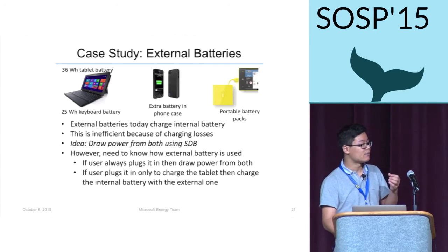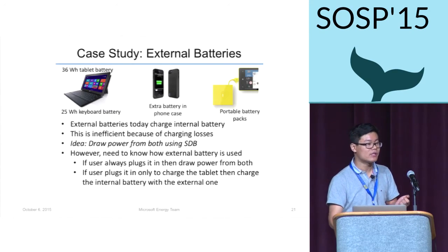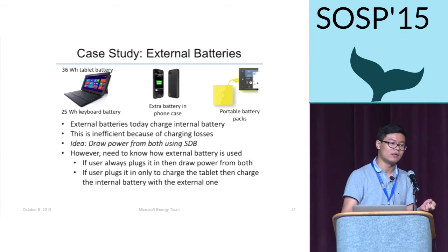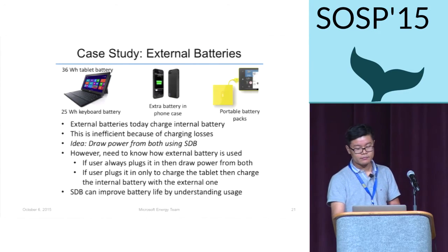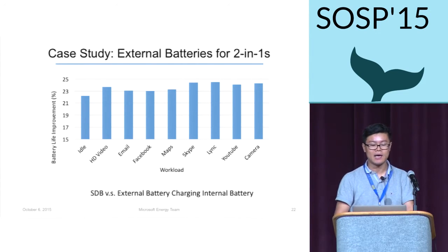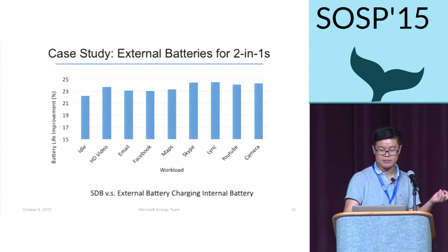If the battery is plugged in for a long duration, then there's no need to cross charge. And if the battery is plugged in for only a short duration, then with an SDB policy, we will charge the internal one with the external ones. We demonstrate the opportunity that exists if we are able to correctly predict how the user will use the external batteries, especially in the case of the cable base of 2-in-1 laptops.